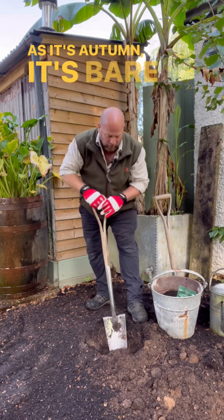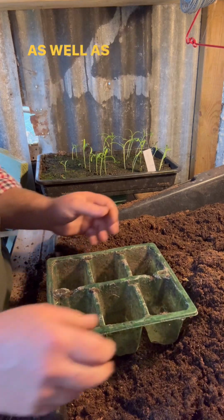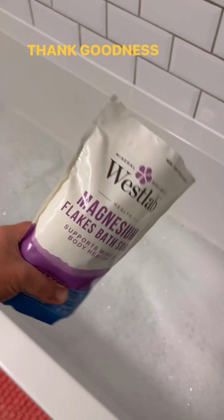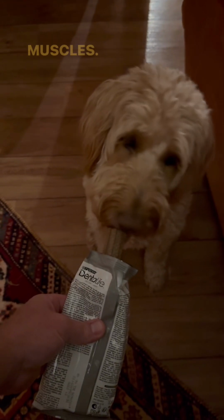As it's autumn, it's bare root season, so there's content to create around that subject, as well as sowing some seeds for the autumn and winter months ahead. Thank goodness my day is done and it's time to climb into a warm bath to wash away the dirt of the day, complete with some magnesium salts to soothe my aching muscles.